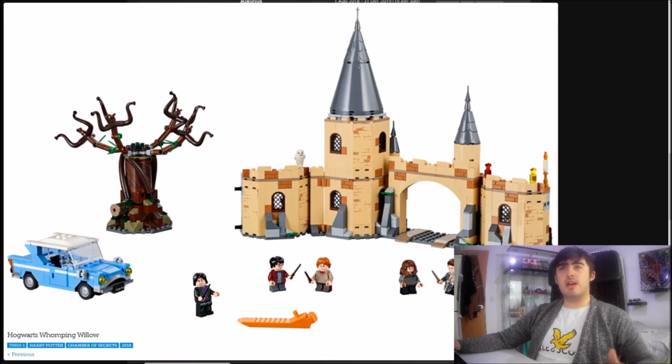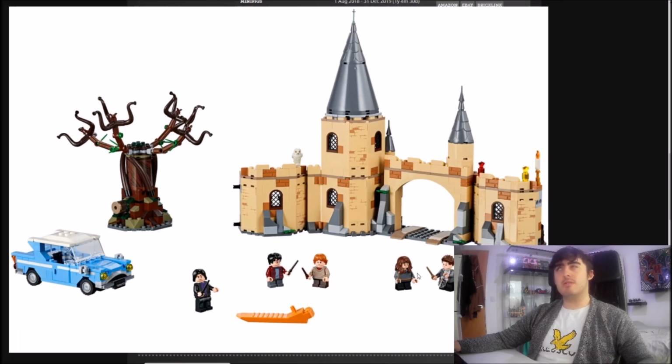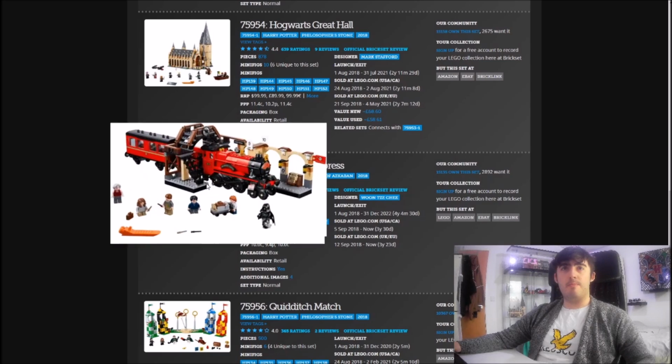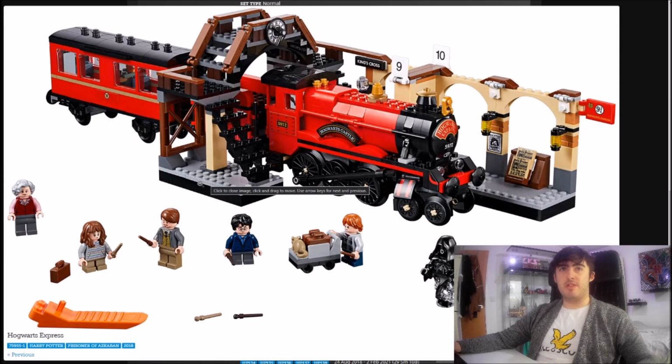And no Mrs. Norris. How can you give us Filch and no Mrs. Norris? Dear me. Hogwarts Great Hall. This is a fantastic set. I think this was the first of the relaunch sets which I actually built. Hogwarts Express. I do really love this set. I think the train could be improved. It's a bit too child focused, but I do love the station.